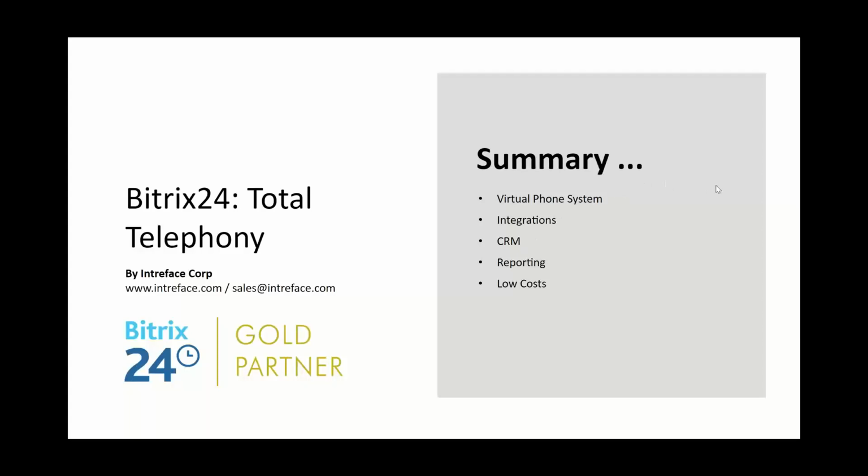Okay, so in summary today, we've looked at how we can set up a virtual phone system in Bitrix24, how we can route calls to specific people or groups of people, and create our very own voice menu to channel customers into specific groups of people. We've checked how we can integrate those phone calls directly into the Bitrix24 system and answer those calls in the portal. And we've seen how that integrates with the CRM system, so it will pop up with that person's information when their call comes into the system, and those calls can be recorded directly in the Bitrix24 system.